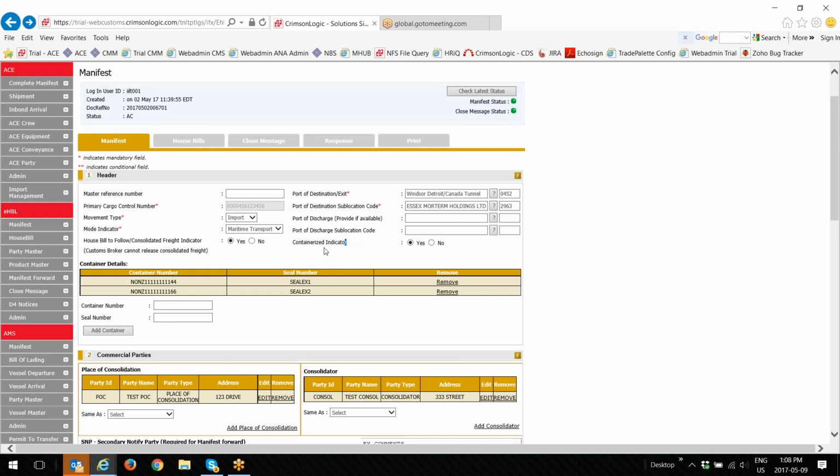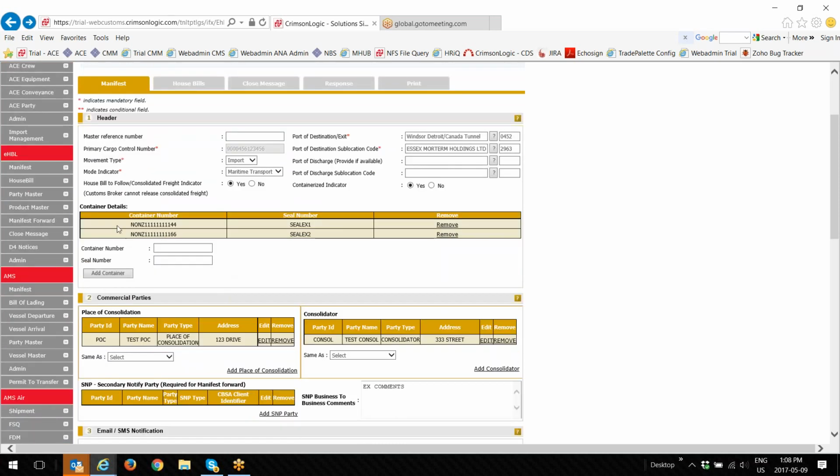We've also indicated the containerized section here, yes or no. Previously, this was on an individual level on your house bill, and you had to select yes or no every time, and then you had to fill in the container details. So now with these selected here as yes, any container details that you provide in this section will all trickle down into each and every single house bill that you create.